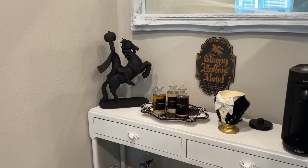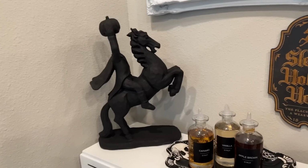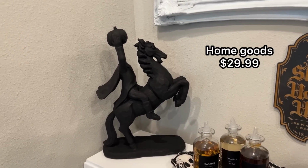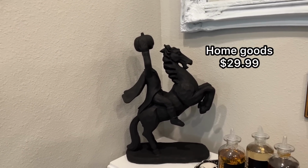You can't beat that. So now let's turn around and look at what I have from the coffee bar that I hauled so far this year. So exciting. We're going to move right on over to the coffee bar, and the first piece, which is the focal point of the coffee bar for me, is my Headless Horseman statue.